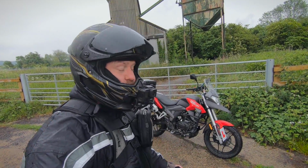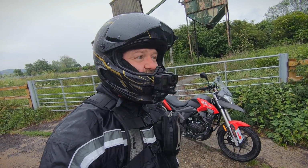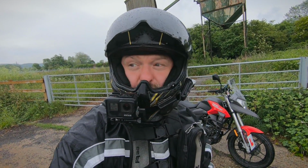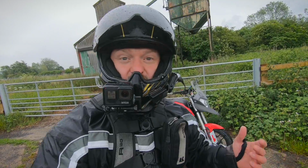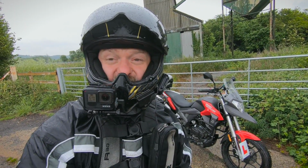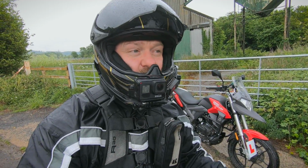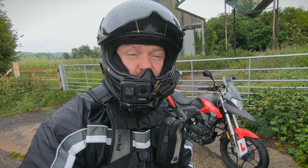For what you get for $2.5 grand, you get a brand new bike, 125 cc's, 11.5 brake horsepower. It comes with the luggage, the 40 litre top box and panniers. It's got the racks and everything, they're all included. You can obviously put your own aftermarket luggage on if you wanted.